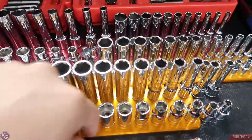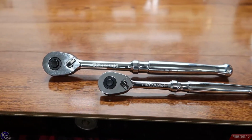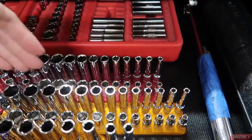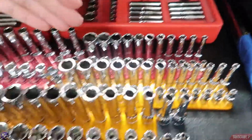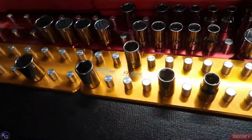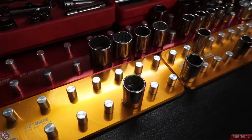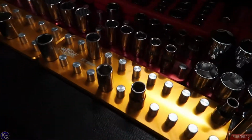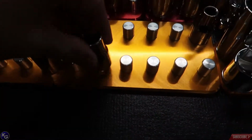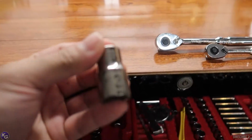So I got myself the 3/8 and the 1/4 socket set. So this is metric and this is standard. This is metric, this is standard. As you can see, 1/2 inch, I haven't bought it yet. The set is about 200 bucks. It does come with standard and metric, but I went ahead and just wanted to wait a little bit. But these are the socket trays I use for it. I just kind of have my Craftsman here for the time being.